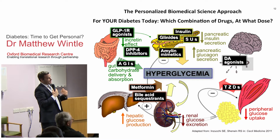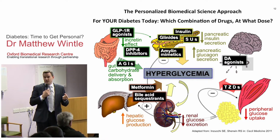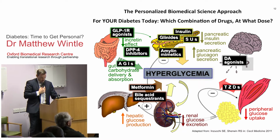And the question, I think, at the top of the slide is, for your specific diabetes, which therapy or combination of therapies would work best for you? And I don't think we know the answer to that, but I think we're moving in that direction where we'll be able to give patients a better biomedical insight into what their particular type of diabetes is like. Let me just get rid of this box.